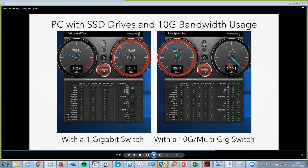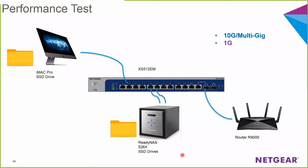It also makes some changes in the way that we can work. For example, some of the media creative people and designers work locally on their computers, and later on they move the files to another place because their network is not that fast and their storage is not that fast. But right now, being able to use 10 gig, they can start using shared storage at high speed, because they're gonna be able to get this 10 gigabit connectivity.